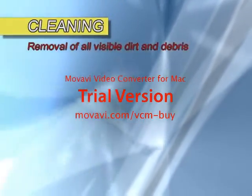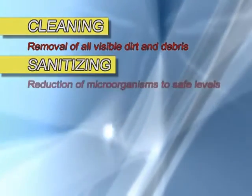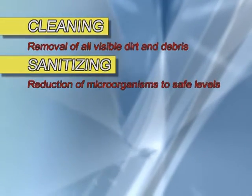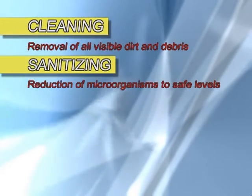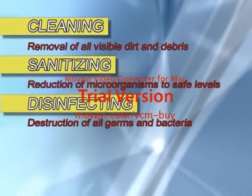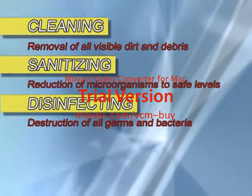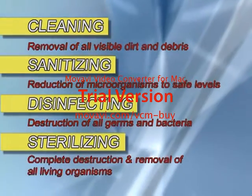Cleaning means to simply remove all visible dirt and debris. Sanitize refers to the reduction of microorganisms to the levels considered safe from a public health viewpoint. Disinfect refers to the destruction of all germs and bacteria, but not spores. Sterilize refers to the complete destruction and removal of all living organisms.